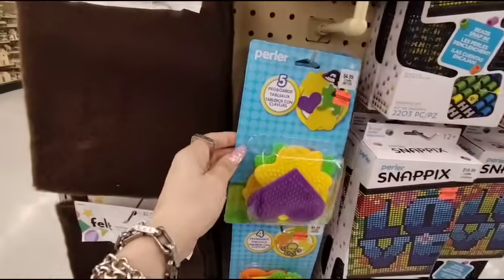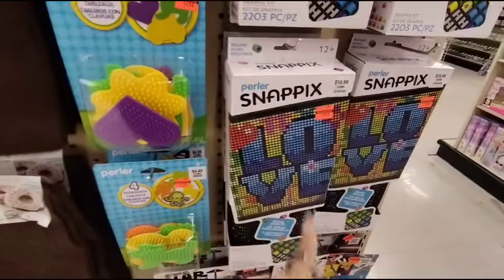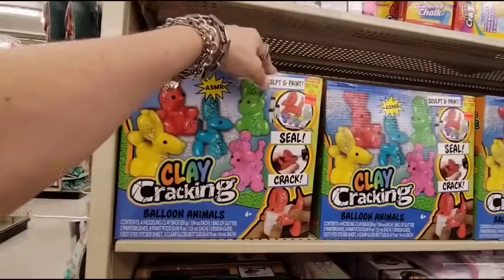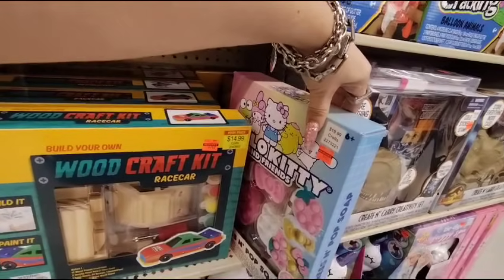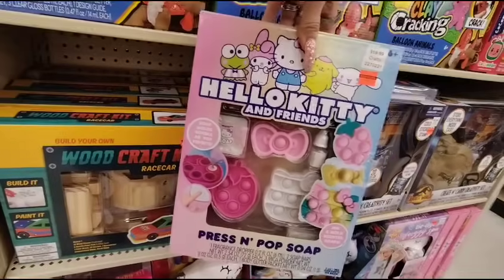All right, and they have the pegboards. $2.49 reduced. This is gonna be $9.49. And they also have these activity kits that are reduced. So, ooh, look, this is the Hello Kitty. It's $9.99. It was $19.99. Look at it, that's reduced.